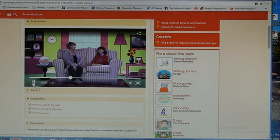Okay, so a girl and her granny are talking about present continuous. Repeat, present continuous. Present continuous. Это действие, которое происходит прямо сейчас. And granny is knitting. Repeat, knitting. Granny is knitting. Она вяжет jumper прямо сейчас.